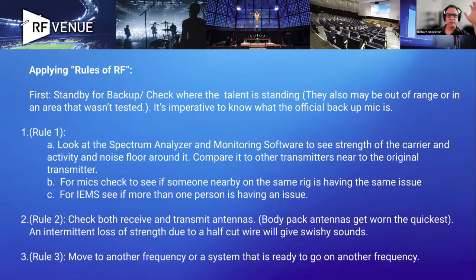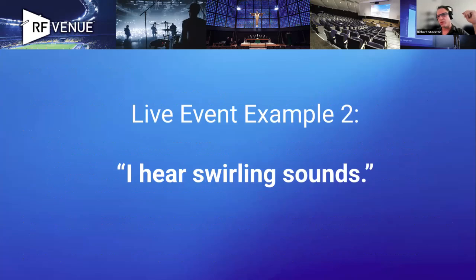The last resort is to move to another frequency, but ultimately your backup mic or backup transmitter should be on another frequency. Okay, what are swirling sounds? This is a common one, especially with analog equipment: if you duplicate your frequency on two transmitters and you forget to turn one off.